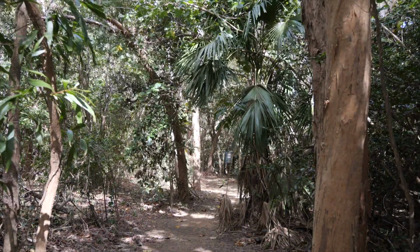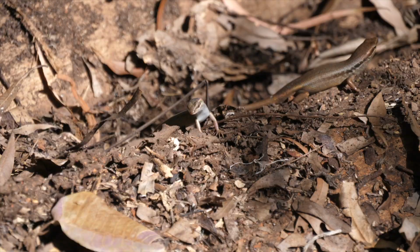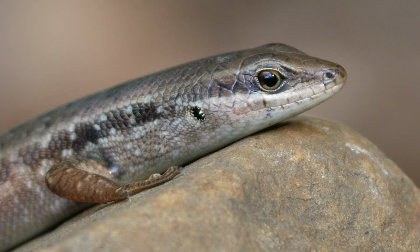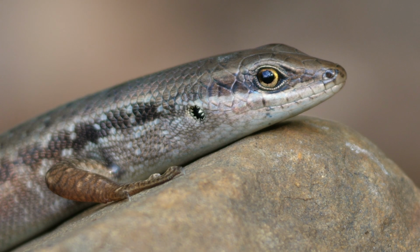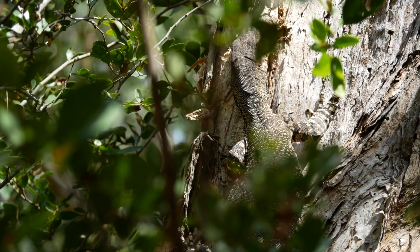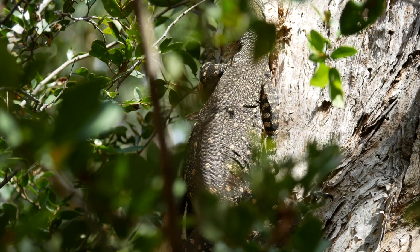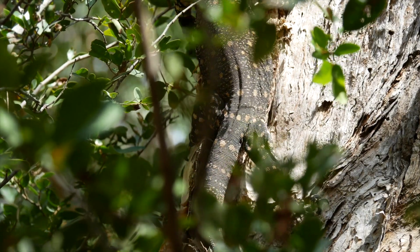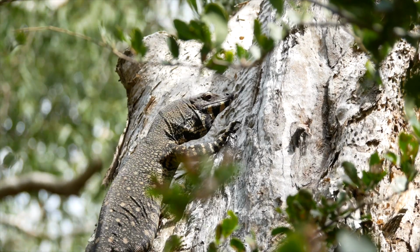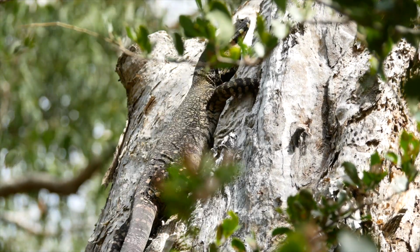The riparian forest that bounds Mulbabidgee is also rich with life, with rainbow skinks being the most commonly seen reptile. The tree-climbing lace monitor, Australia's second largest lizard, favours hollows in paperbark trees to shelter in, the most common tree species surrounding the lagoon.